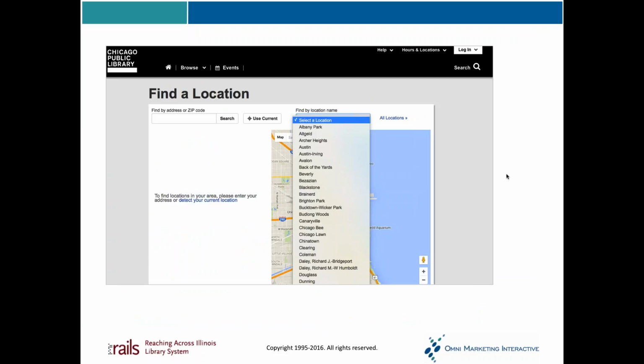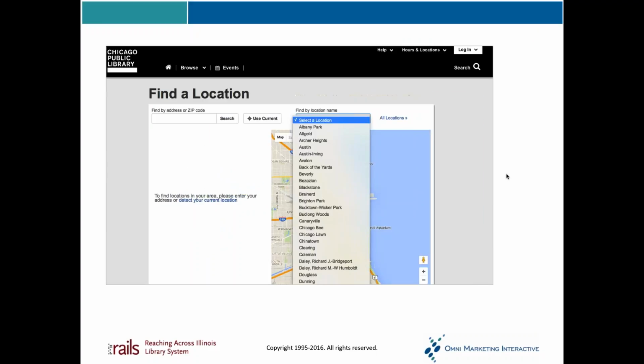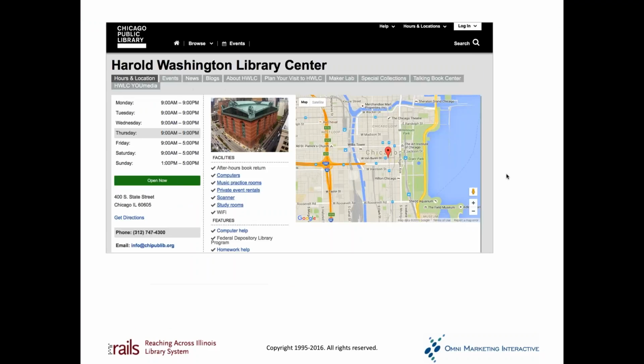And another type of contextual link would be a link that's in a sitemap or a site index. So also having them there as well. So we don't want people doing this. That's called pogo sticking. Now here's another thing. What is the URL structure of the Harold Washington Library Center?